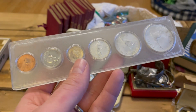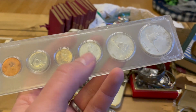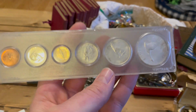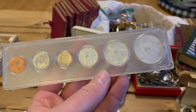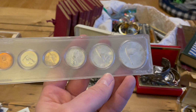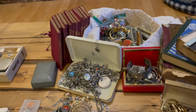But they can still tarnish even though they're inside of this container. From the dime up, these are all silver, high content silver coins. So you've got silver value, and you've got the collectability of it being a set. That's a good little piece. A set like that would probably sell for around $50 to $60 at auction. So recoup a little bit there.